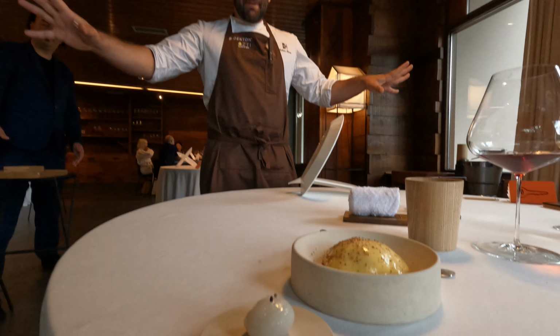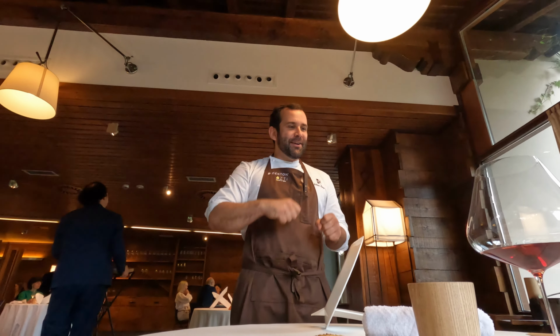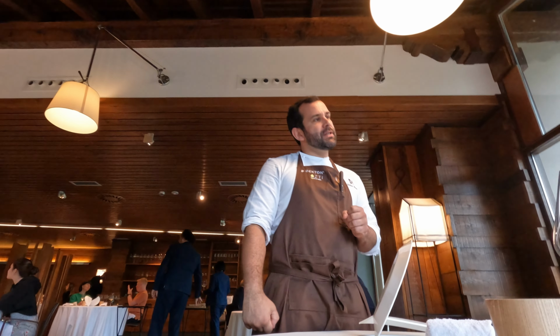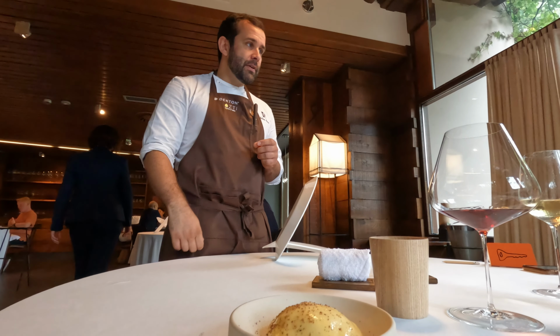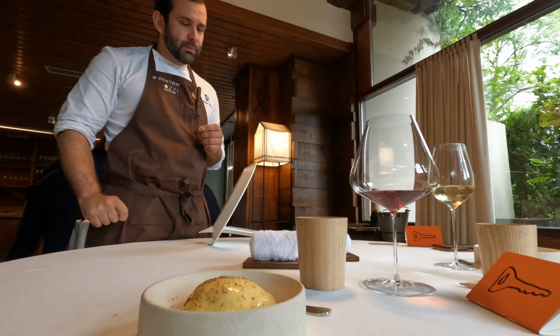I'm back. We are going to have a sequence of textures. We are going to start with the white part, that is cuttlefish. Cuttlefish raw in this case, with a mascarpone and coffee cream and some seeds of cardamom.